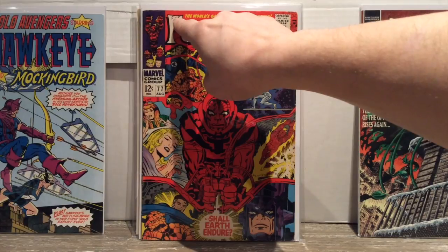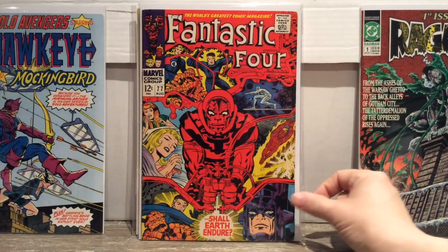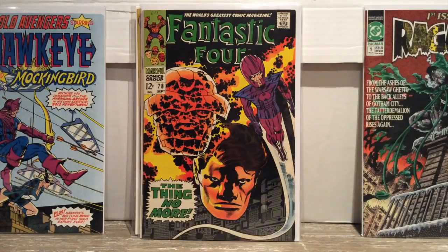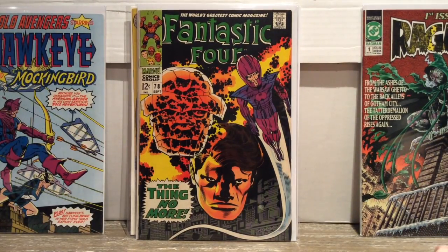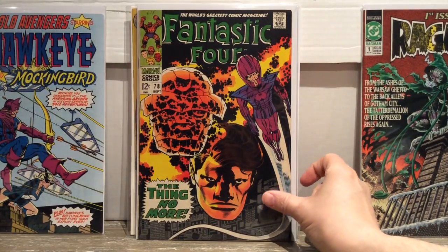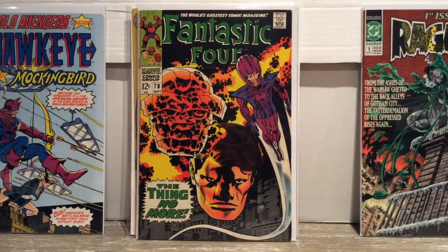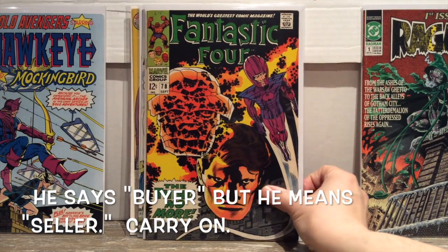You'll see there's a little bit of pen and ink mark up there. That shouldn't decrease the value too much. This is actually in pretty great shape for the price I paid. Next up, we got a little bit of Wizard action. The Thing No More. This is Fantastic Four number 78. Another great old 12-cent issue. Can never go wrong. Again, another date up here. I think probably these came from the same buyer, so that probably explains that.